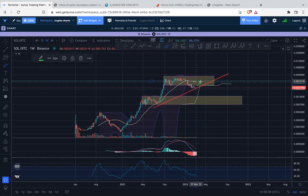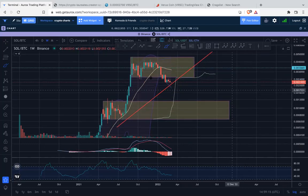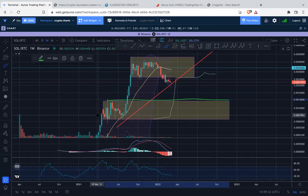Otherwise, we're going to bounce and go test the 20-week moving average, which is around 31,000 satoshis. But there's not a lot horizontally. There's nothing here on the weekly to hold this up. At most you have this level where you had the break in the week to week. But yeah, just wait for this. The way it's looking is it's going down here. I don't know what the pathway is going to be. Is it going to be this first?